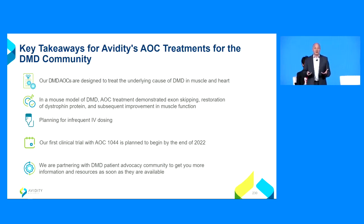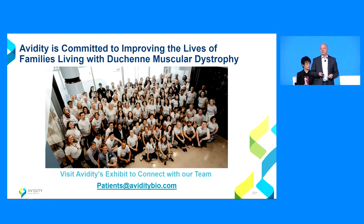We plan for infrequent IV dosing based on the fact that our antibodies last for many days in the body before they're eliminated. As I've mentioned, our first clinical trial in patients is scheduled to begin by the end of this year. And of course, our partnerships with the advocacy groups like Cure Duchenne are critical to us.